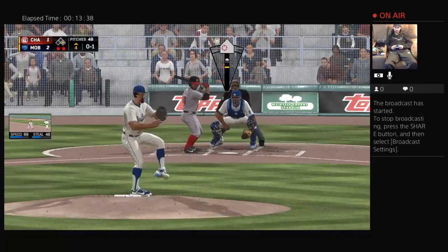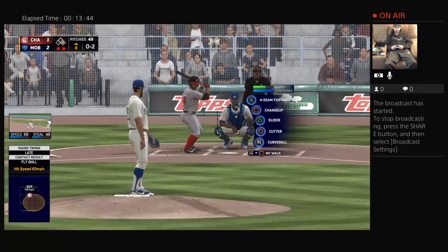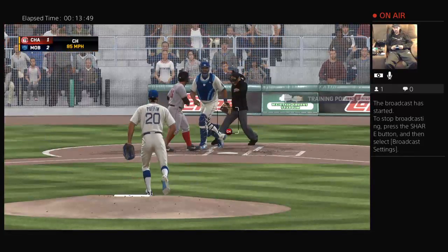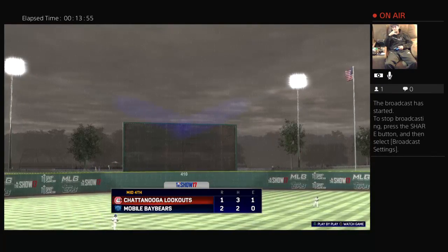Ryan Costello is in with 2 away now as he looks at a called strike one. This is swung on and lifted down the left field line, but it'll get back into the crowd as he jumps ahead of him now, 0-2. And he's got himself another one as he picks up strikeout number 9 here, and the side is retired.